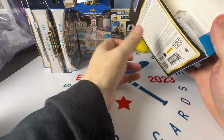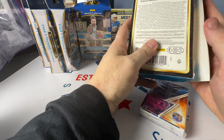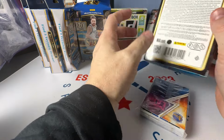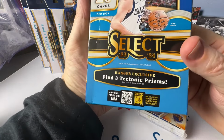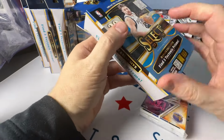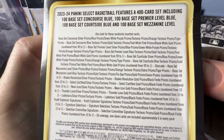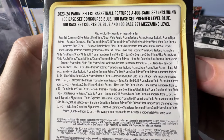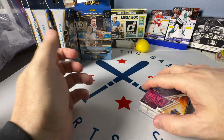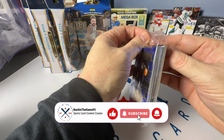And these boxes are just crushed. So at any rate, we'll see if that affects anything. So let's go through what's in them real quick. In each one of these, we get 3 Tectonic Prisms. We get 20 cards. And if you want to look at the odds, you can pause here, but we can get numbered all the way down to 1. So, as usual, we're looking for Wemby in these.